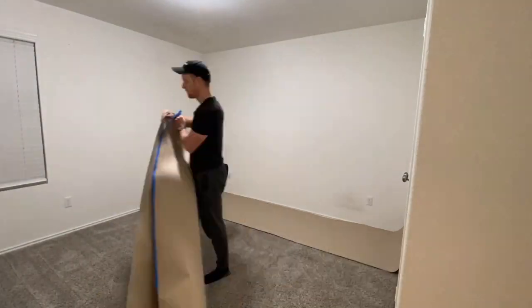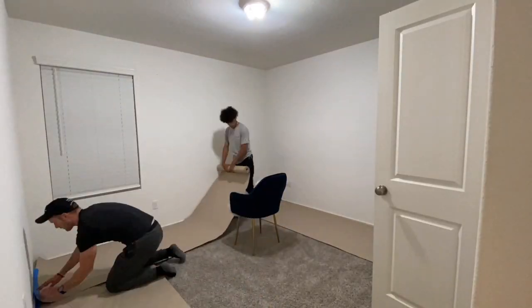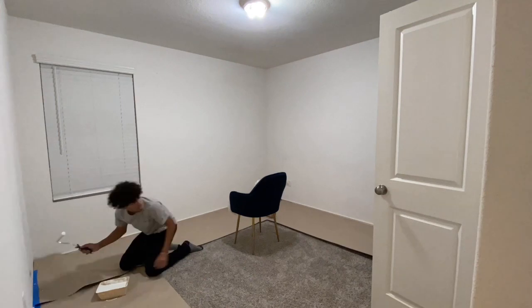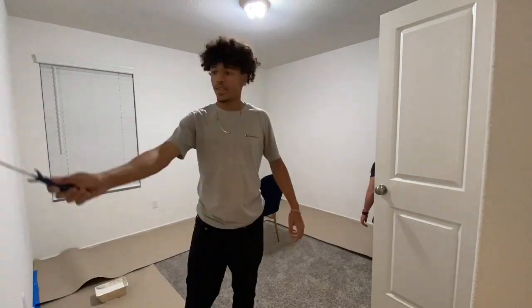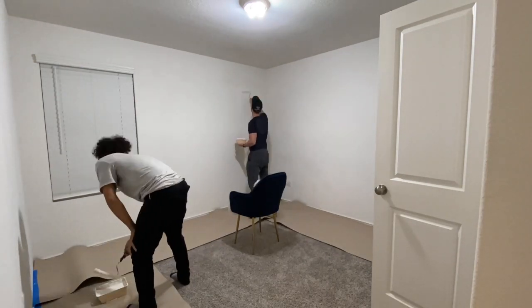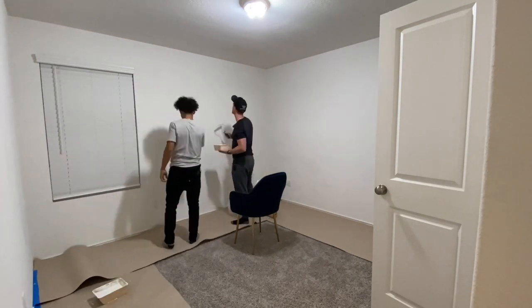Plus, you can kind of see some of the boxes and like some of the debris and stuff. Every room we went in and we rolled out paper and painted all the walls and got rid of all the spots that had black smudges. Black smudges and like handprints and stuff like that from the last renters. So it was pretty fun job. We got to listen to some good Mexican music and some Luis Miguel and stuff like that.